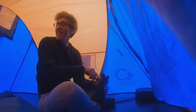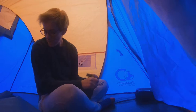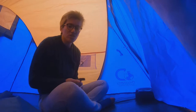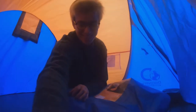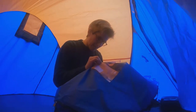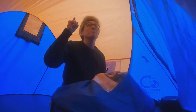I can hear the rain over me, and I've set it on the wet grass and ground, to test whether or not it gets wet inside. Okay. Also, it has this transport bag, and it's supposed to have a hook for a lamp on the ceiling, but I don't see it. Do you? No hook. Kind of annoying, really.